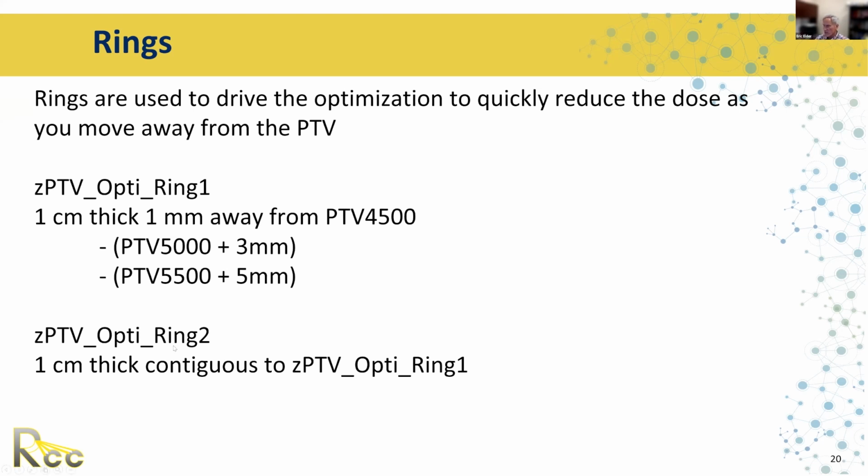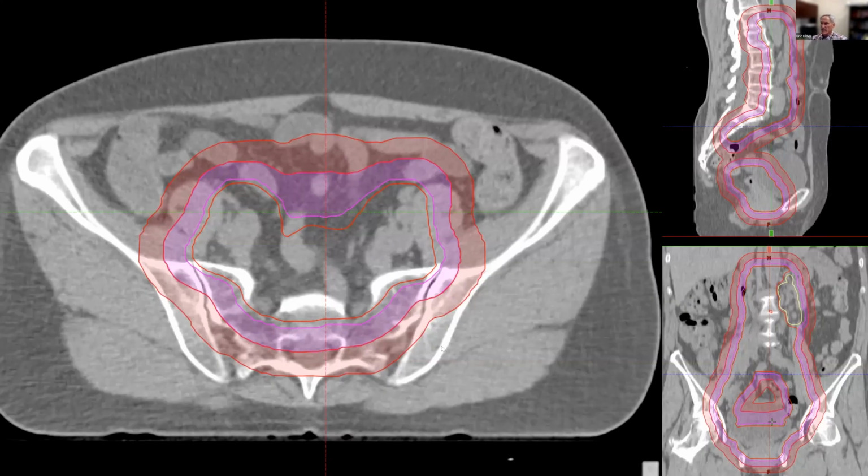Opti ring 2 is going to be contiguous with the outside of Opti ring 1, but it's going to be an additional 1 centimeter on there. So what does this look like? It looks like this. Here you can see my PTV Opti 4500. From that, I constructed the first ring, and the second ring is 1 centimeter thicker beyond that first ring.